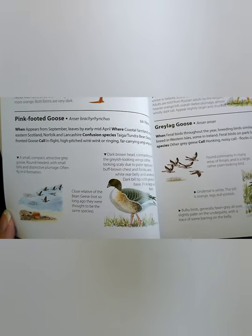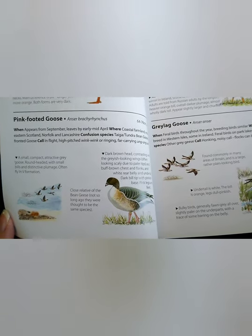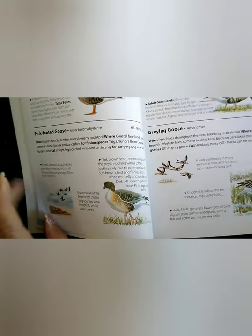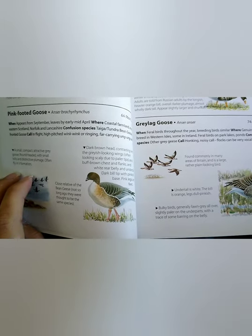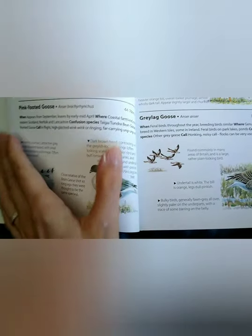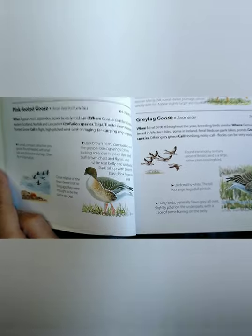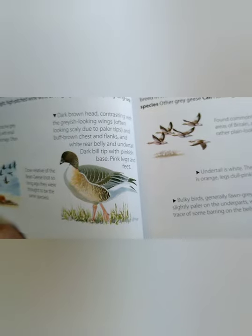Pink-footed goose appears from September, leaves in early to mid-April, where coastal farmland, eastern Scotland, Norfolk and Lancashire. Dark brown head contrasted with the greyish wings, looking scaly due to the pale tips, and brown chest and flanks, a pale belly, and a dark bill with a pinkish band, pink legs with the feet.